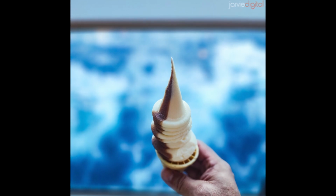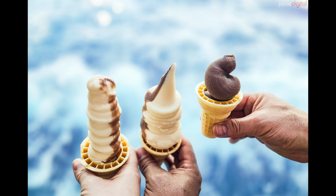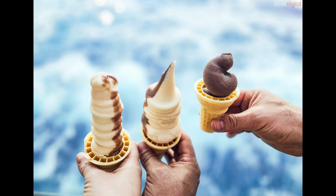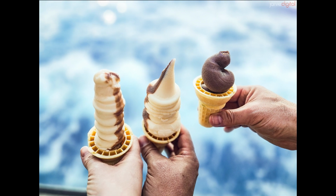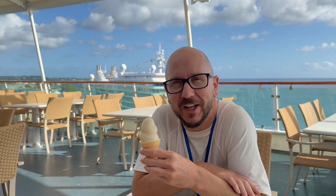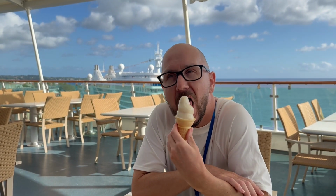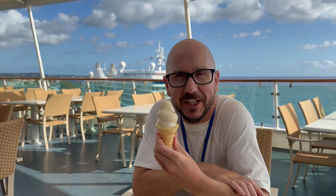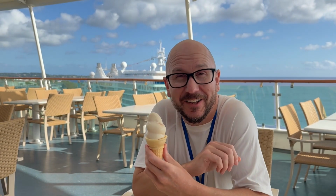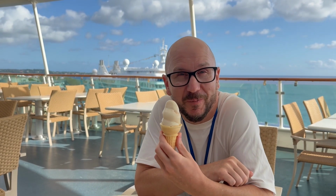Now, when it came to food on a cruise ship, I need to talk about the ice cream. I didn't go overboard, no pun intended, with the ice cream this time. I only averaged 1 cone a day. One thing I love about cruises is the endless supply of ice cream. Here on Royal Caribbean, my first time, I will say I do like the ice cream on Carnival better, but this is still really good.